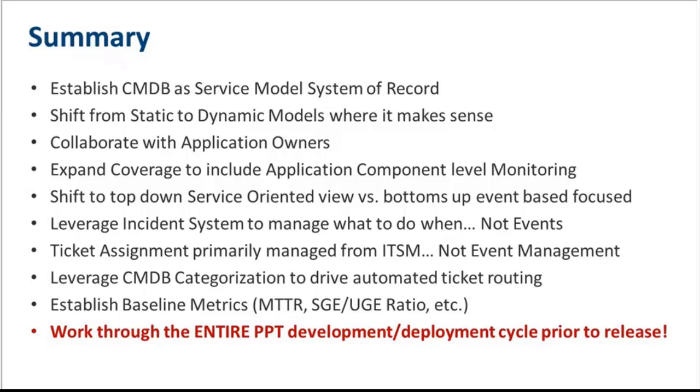You also want to shift to top-down service-oriented views versus bottom-up event management. One of the shifts in the behavior of the folks in the team, and it was an interesting thing to watch, especially as we had been engaged in this environment, was to get them to stop going to the form that had, you know, 32 events up there and trying to look for the red ones. And then, okay, which of these red ones should I focus on? And get them to start looking at a dashboard that would give you a view of what's going on at a level that makes sense relative to the end user experience or to certain elements in the system. And from there, you hone in on the event that may be relevant for you to focus on.